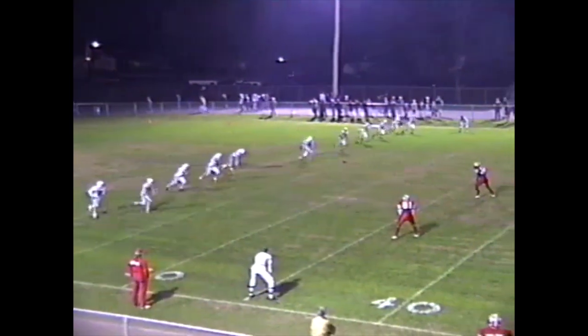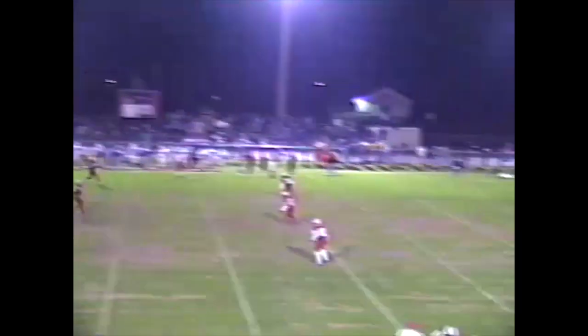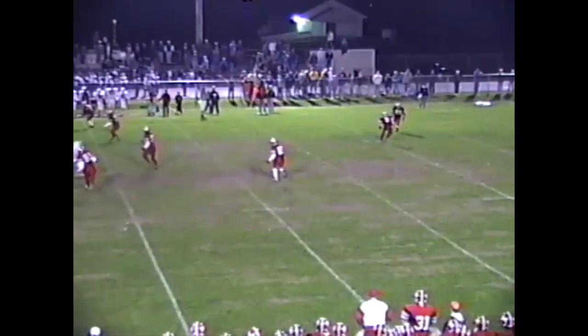Anyway, here we go. Austin kickoff, end over end, and of course short. Monticelli can't quite find the handle.